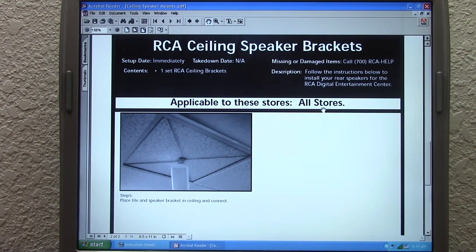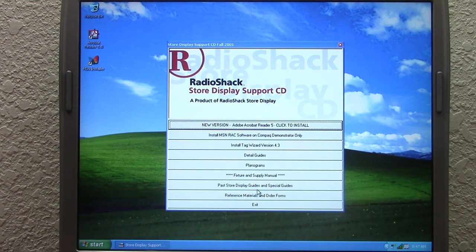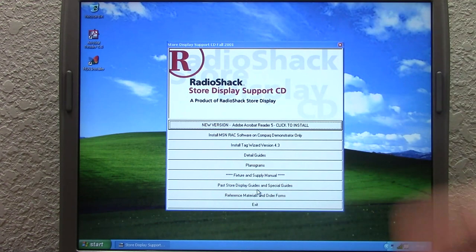Follow the instructions below to install your rear speakers for the RCA Digital Entertainment Center. So yeah, guys, I think that's a good look at everything on this CD. This is just really awesome. Like I said, this is essentially a time capsule. This is how a RadioShack store would have been set up and laid out in the fall of 2001. And I think this was just super cool to take a look at.